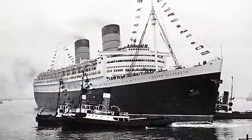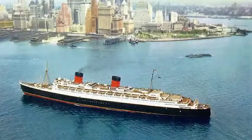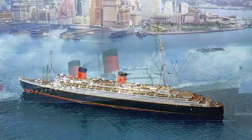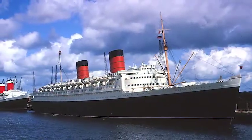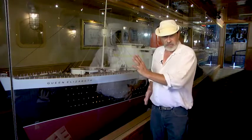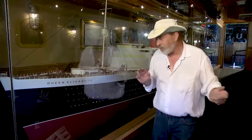She's 1,031 feet long, 118 feet wide. She had 4 steam engines turning 4 screws. She could cruise up to a speed of 28 knots. It's about 34 miles an hour. She was fast, opulent, speed, elegance of the 1930s.